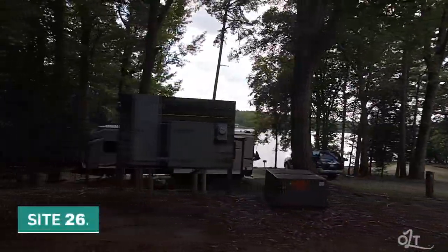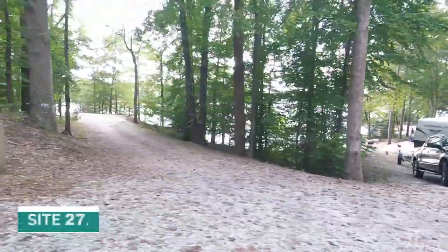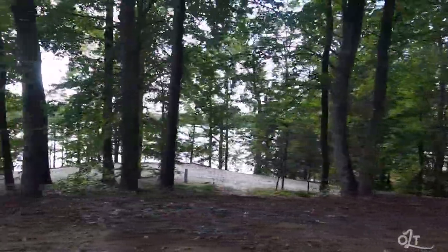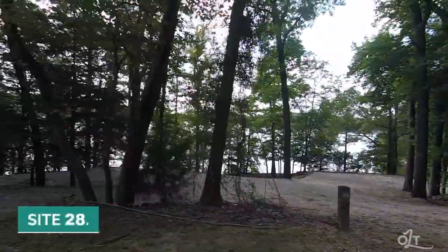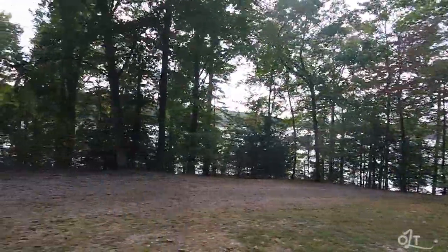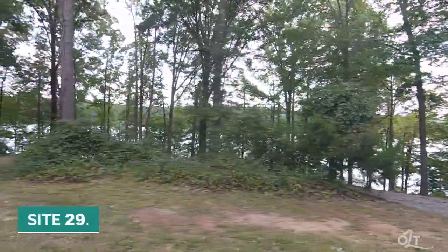Site 26, pull through. Site 27, pull through. Long too. Sites 28 and 29, this is 28 right here, pull through. Right beside it, you've got 29, it's also a pull through. This is 29. Coming up, you've got 30, 30 is a back end.